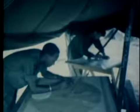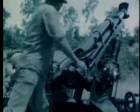On the ground at the FDC, the information is received through a PRC-25 radio telephone. The mission is plotted using the data received from the airborne CP. A phone call is then made to the battery commander, and he is given complete firing data. The M102 howitzers are made ready for the mission. Then, the lightweight, air-transportable tube artillery goes into action.